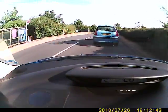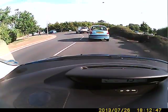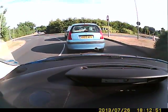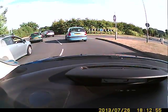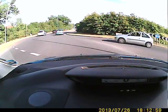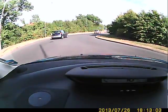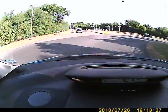Not sports mode, just in standard mode, in auto. Hopefully you can see it as it changes gear when I'm saying the 1-2 part. Right, I'm going to stop. Maybe you noticed that clonk as well, which is another thing that I pointed out to Citroen. 1-2.